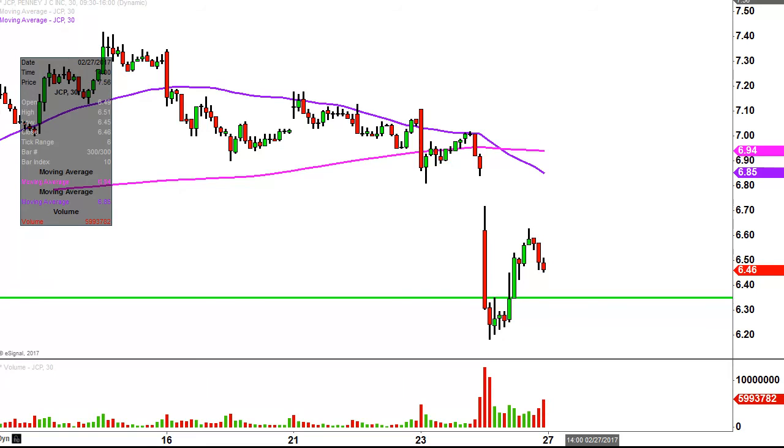So that's really the easiest way in my mind to measure whether or not today's price action in the bounce is truly some sort of legitimate bounce, or if it's just kind of one of those little fake bounces that gets people's hopes up and then just crushes their dreams.